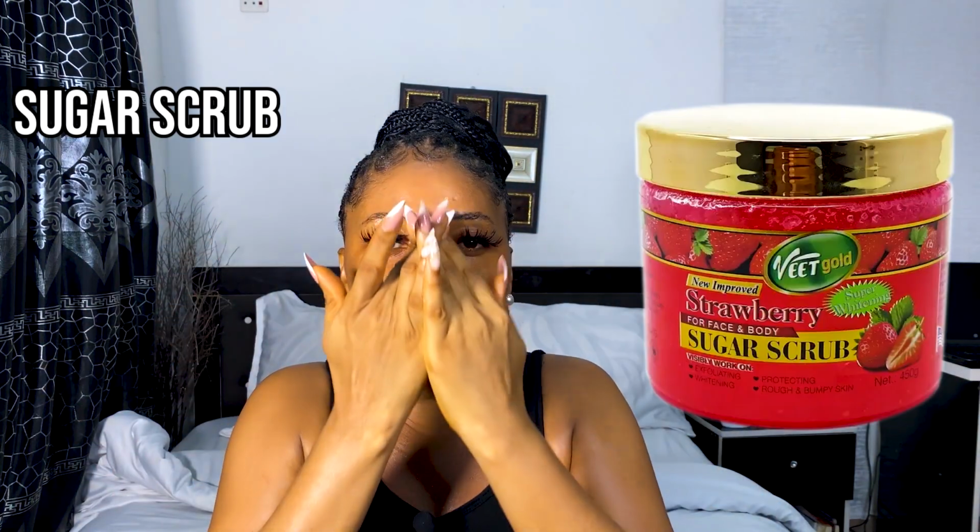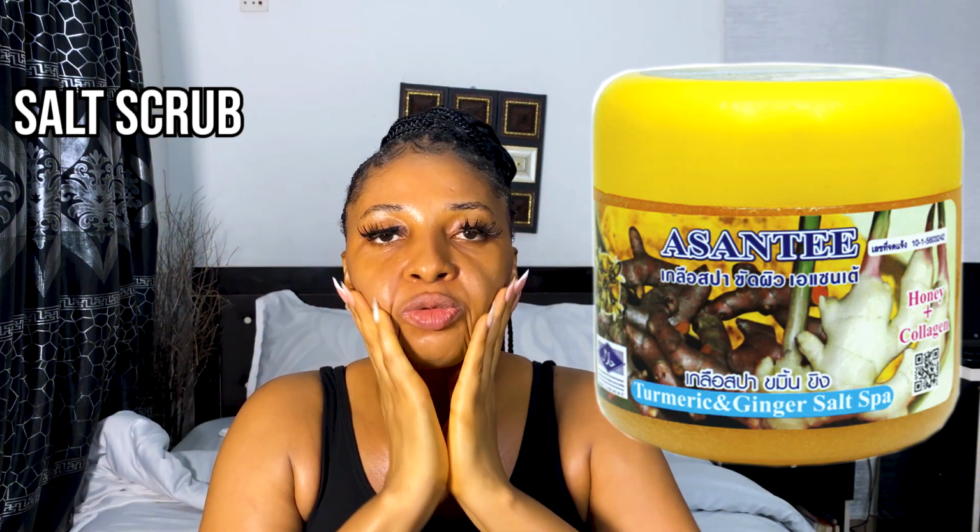Then the physical exfoliant, that's when we're talking about the sugar scrub and the salt scrub. Those ones I recommend you use on your body. Then you can use your chemical exfoliant on your face, or if you must use your physical exfoliant, please use a sugar scrub on your face. Don't use a salt scrub, especially if you have normal skin or oily skin. But if you have sensitive skin, please don't use a scrub on your face.